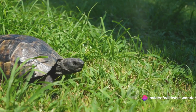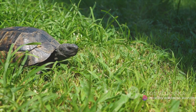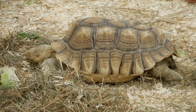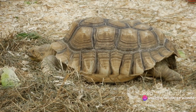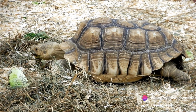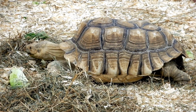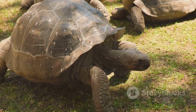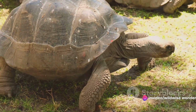You see, by moving slowly, the tortoise conserves energy, a crucial adaptation in the often harsh and resource-scarce environments it inhabits. But the tortoise's slow pace is more than just about energy conservation, it's also a defense mechanism. When a tortoise senses danger, it doesn't run or fight. Instead, it retreats into its shell, a fortress that has kept predators at bay for millennia. And let's not forget about the tortoise's remarkable lifespan. Some species like the Aldabra giant tortoise can live for more than 100 years.